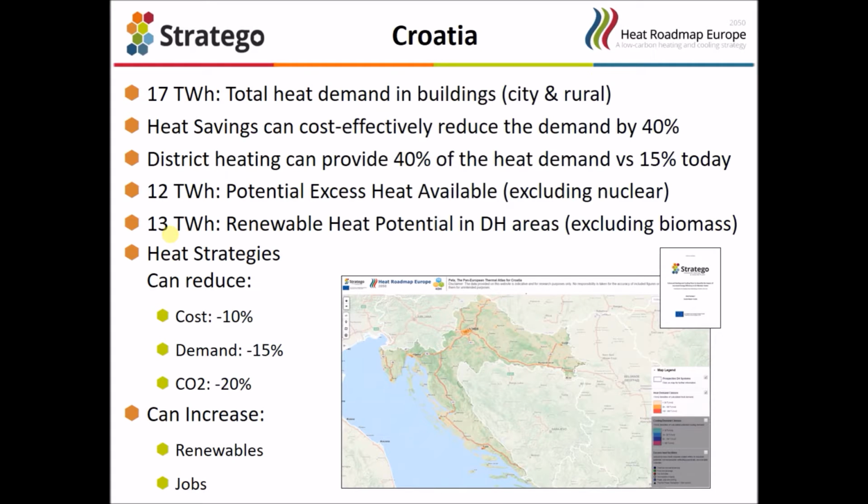This is just a quick summary of some of the key recommendations from the heating and cooling strategy for Croatia. And the final part just summarizes the results that if these measures are implemented, then it can reduce the cost, the demand, and the carbon emissions from the Croatian energy system, while at the same time increasing the use of renewables and creating more jobs.